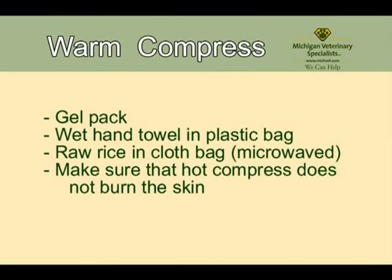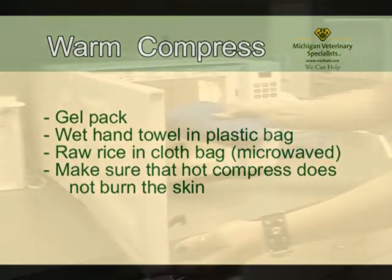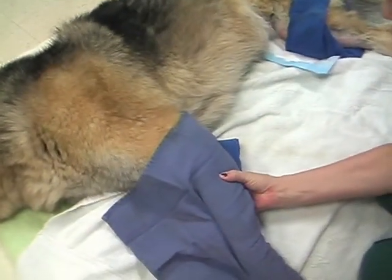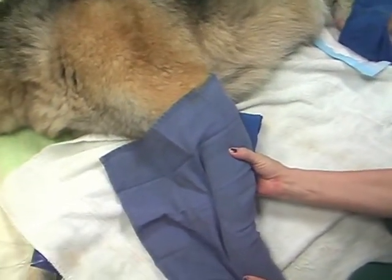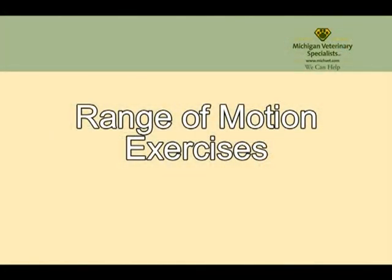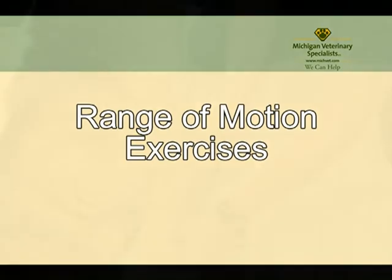Starting on the 3rd day after surgery, a warm compress should be applied to the elbow prior to doing range of motion exercises on the limb. A warm compress can be a gel pack, a wet hand towel in a plastic bag, or microwaved raw rice in a cloth bag. Make sure the warm compress does not burn the skin by placing a thin towel between the skin and compress. Range of motion exercises are performed to regain normal range of motion of the elbow.